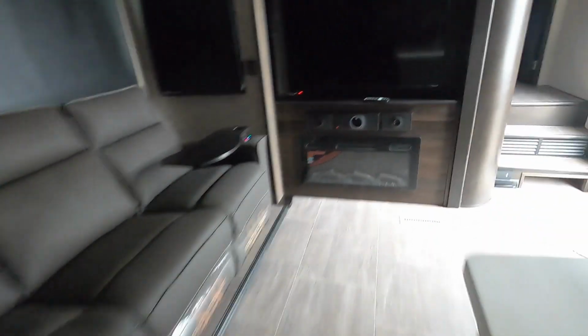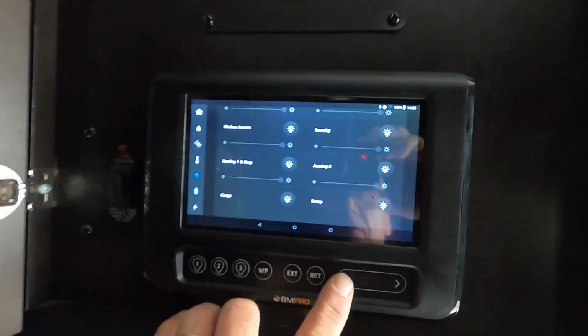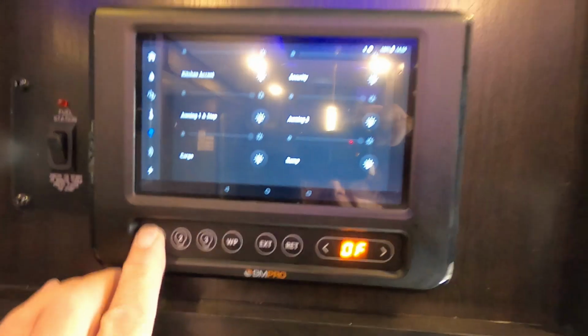Light above the stove. Just one touch. Now we're going to secure all doors and drawers. Once I've gotten them done, come back to my control panel. Come back here, turn our lights on.